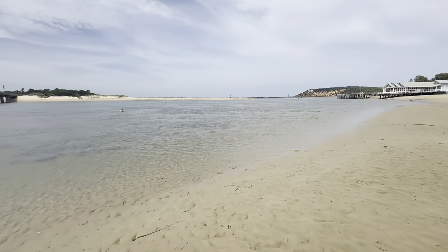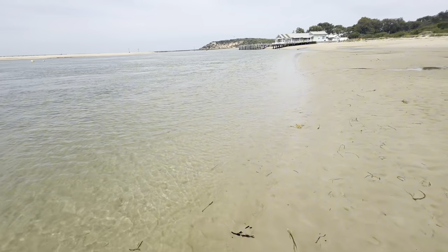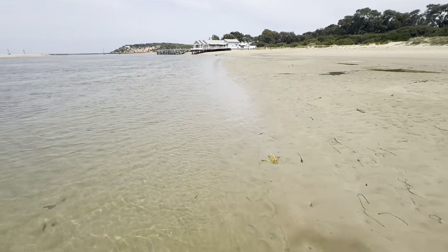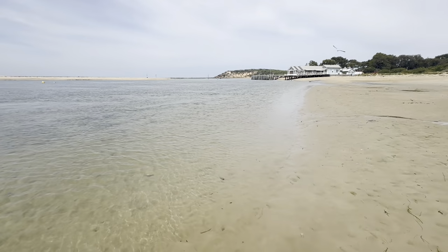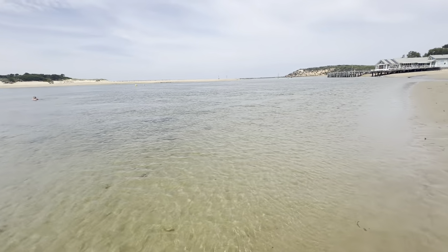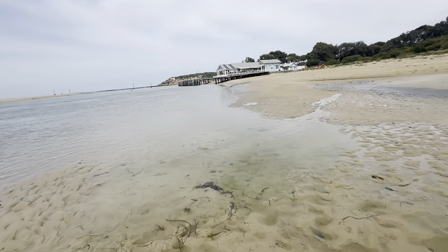So the beach goes all the way up. Let's check how cold it is. Oh, this water's freezing here. Oh, I suppose it's not that bad. Your feet would adjust to it over time. But it is colder. Yeah, we're gonna walk up here a little bit. Whoa.